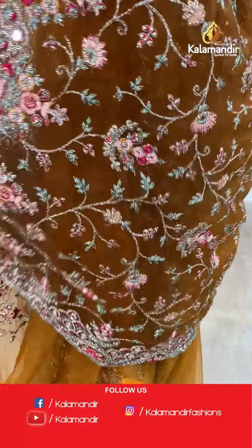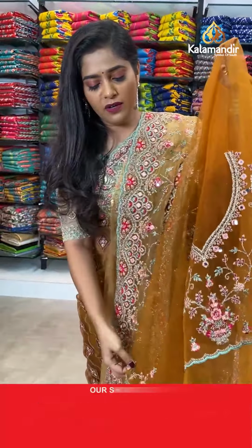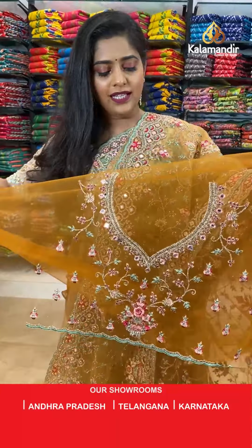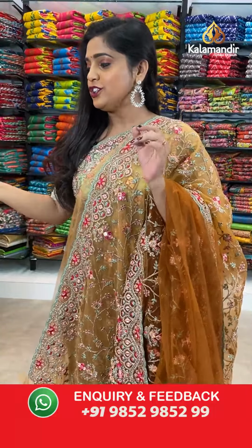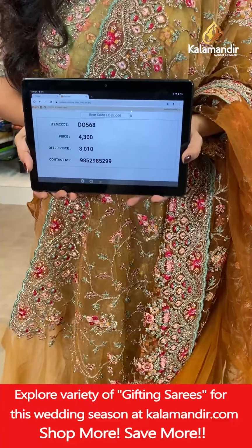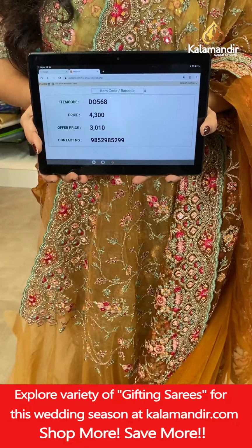Then comes this running pallu. Extremely gorgeous looking saree with a very beautiful color on it. And then comes the blouse piece, which is going to be like this. So you're already getting the work done for your blouse piece. You can just attach it to your blouses. Let's see the pricing details. Saree code is DO568 and the offer price is 3010 rupees only.